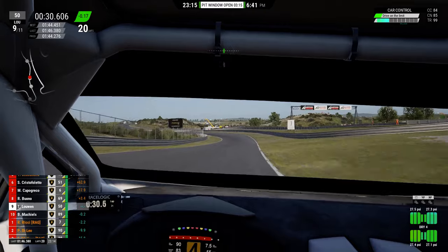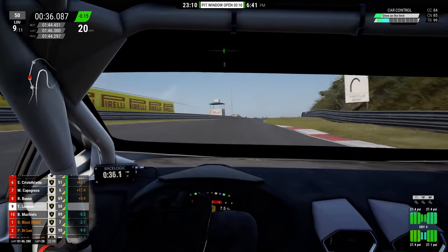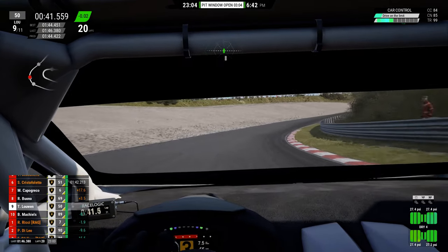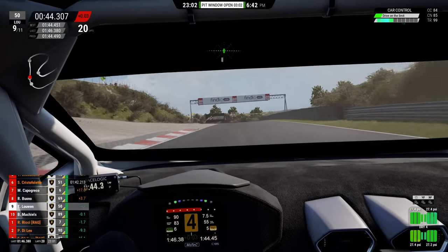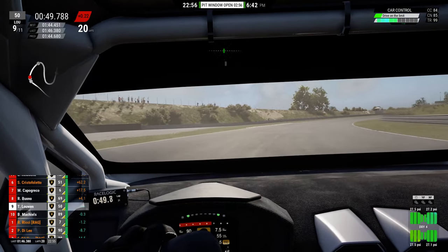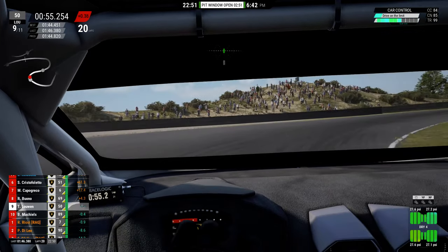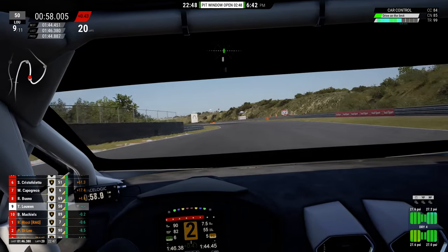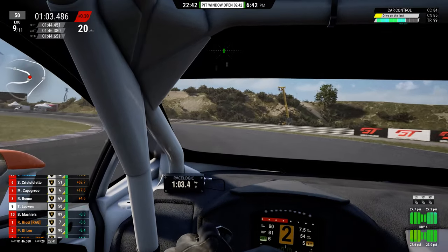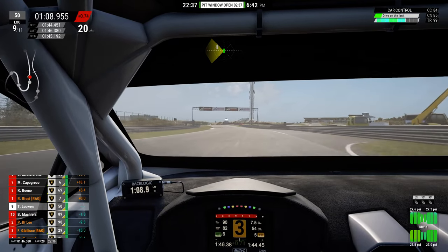One and two are approaching again. Clear on the left. Faster car coming up behind you. Go, boss.